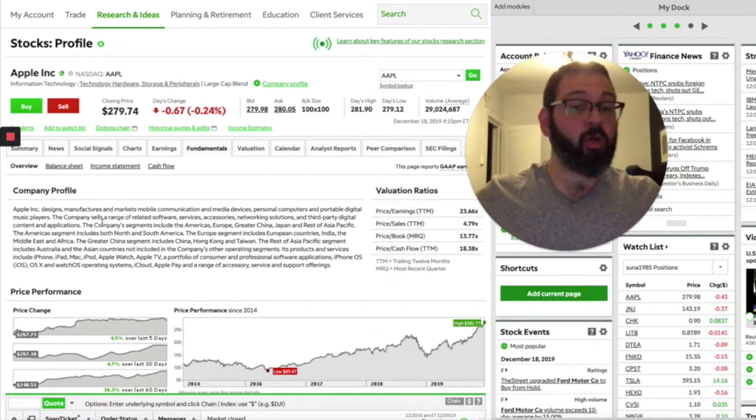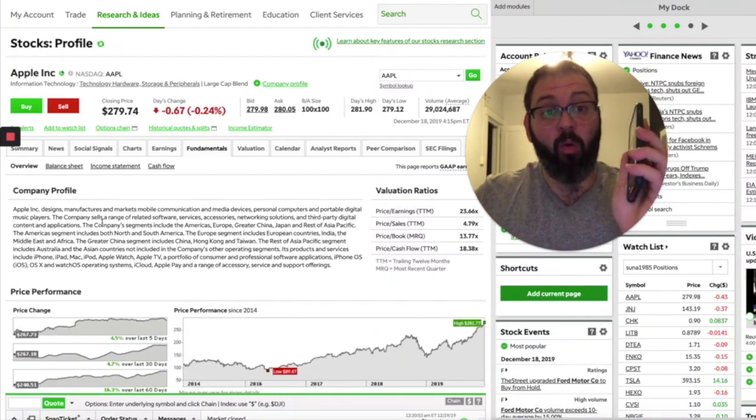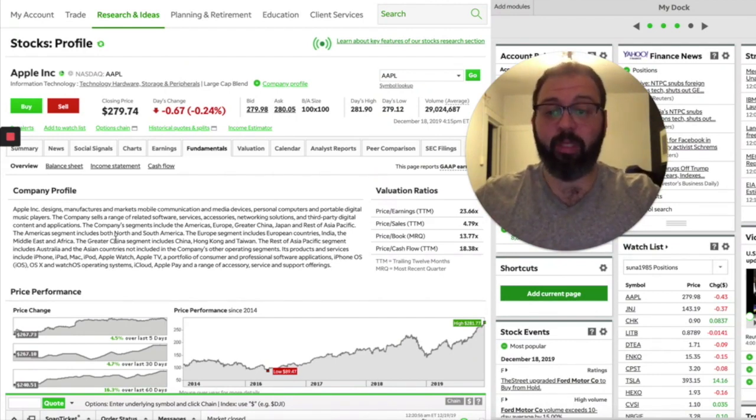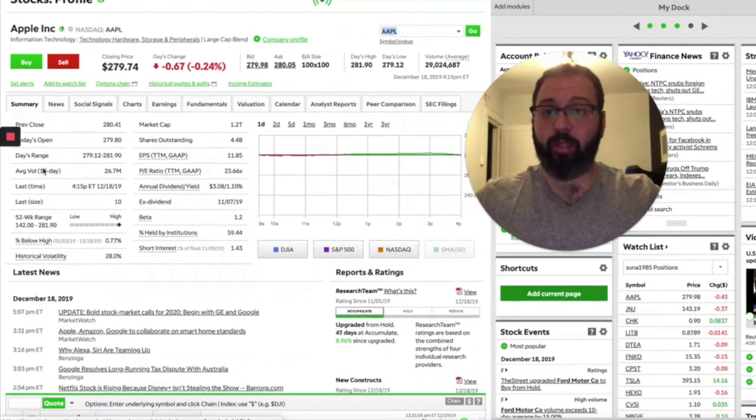So later on, we're going to go on their app and I'll do a video on how to buy and sell stuff on their apps. But in the meantime, on the website, here is how you buy and sell some stock. So here we are. We're on Apple's homepage. You can see it right up here. You've got the buy and you've got the sell.